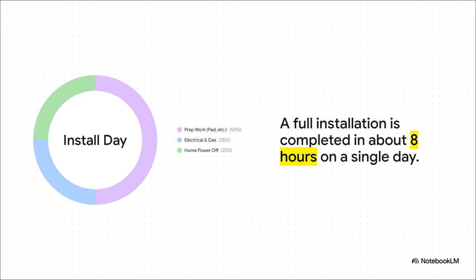But what's really interesting is how little it actually impacts your day. A typical installation takes about 8 hours, a full workday. But look at this breakdown. Half of that time, 4 hours, is just prep work, like leveling the ground. Another chunk is for the final connections. The actual time your power is off, well, it's a lot less than you'd think. Yep, only about 2 hours.